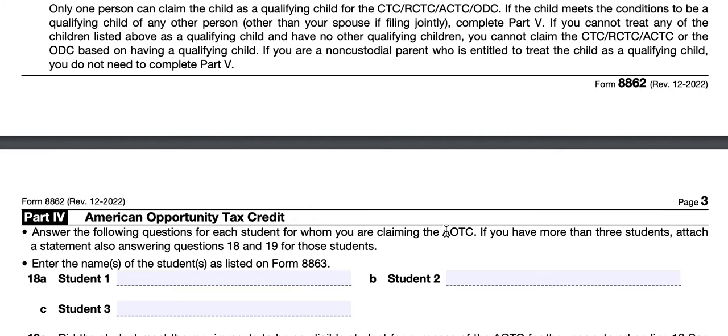So you can take the AOTC for 10 years in a row if you have a student that you're raising, you get them through college 4 years, and then you've got another one, and you put that person through 4 years of college, and then you've got a third one right behind, and you can keep claiming the AOTC like that for as long as those children are eligible, but 4 years per person.